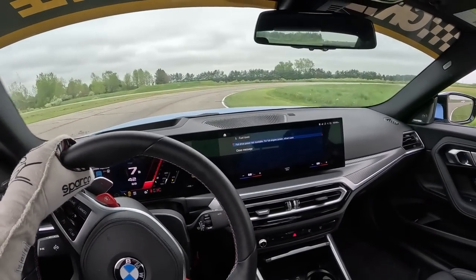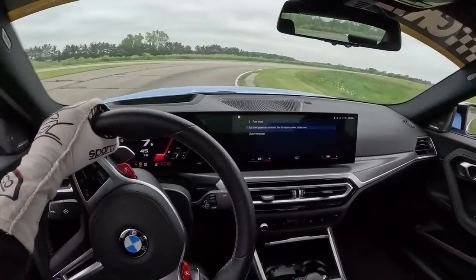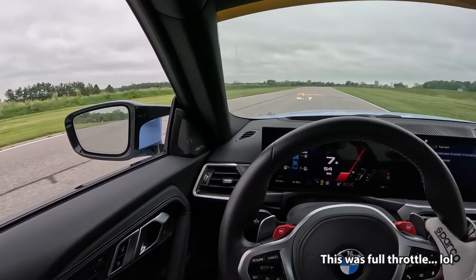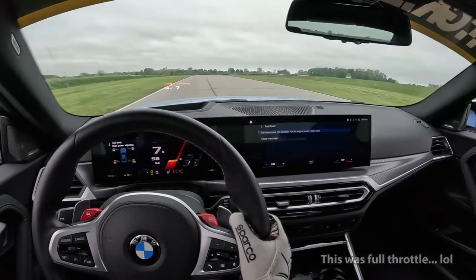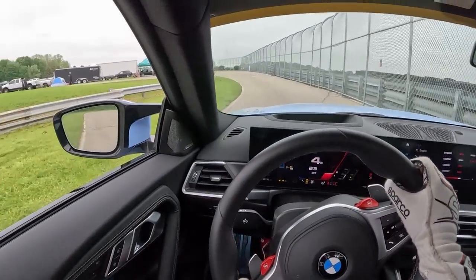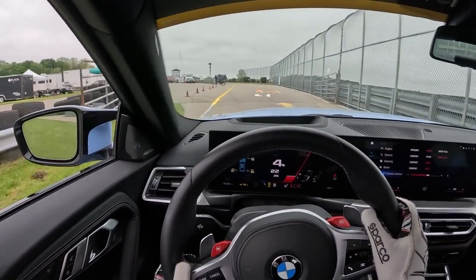Ran into low fuel mode. Jesus. Fuck, we had a decent run too. We had a really decent lap too.